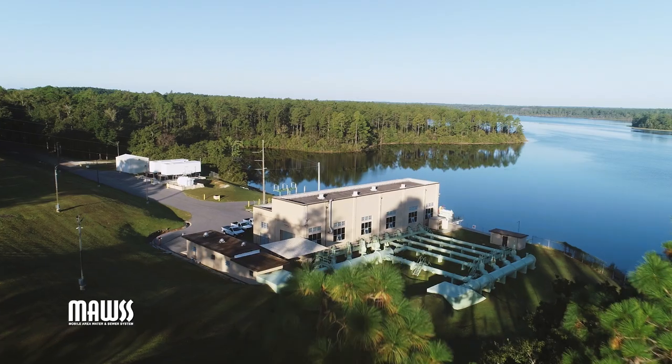The utility is a public utility. It's owned by the community. And so we want it to be something that the community is proud of.